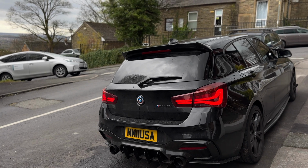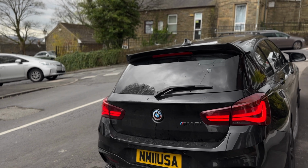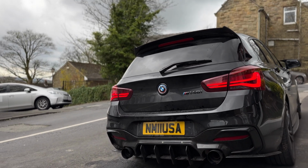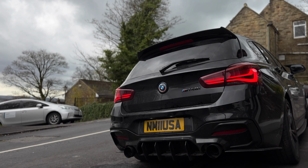Spoiler installed. Fitment is around 95%. It's not perfect alignment, but it still looks good. So if you see from that angle, now can you see why I was saying it's a Batman spoiler? Because it looks like Batman's helmet from the corners.